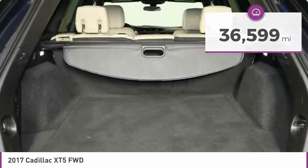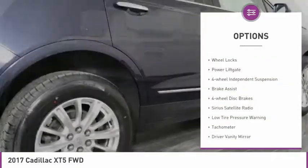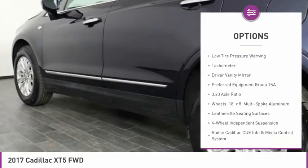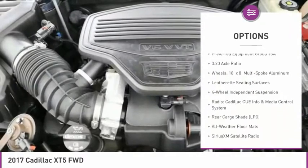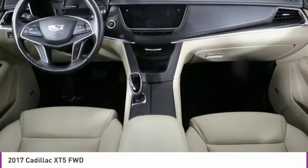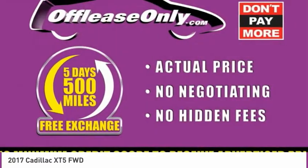Here are some of this vehicle's great options: electronic stability control, wheel locks, power lift gate, four-wheel independent suspension, brake assist, four-wheel disc brakes, Sirius satellite radio, low tire pressure warning, tachometer, driver vanity mirror.